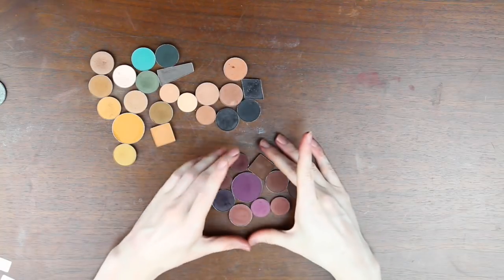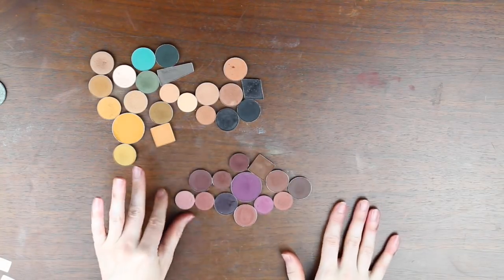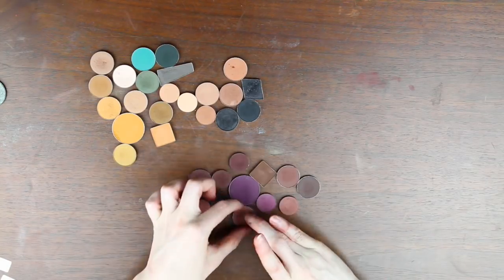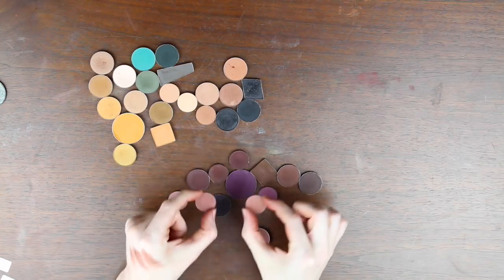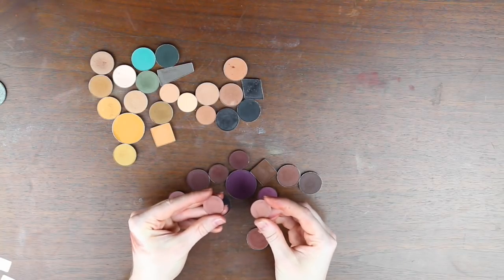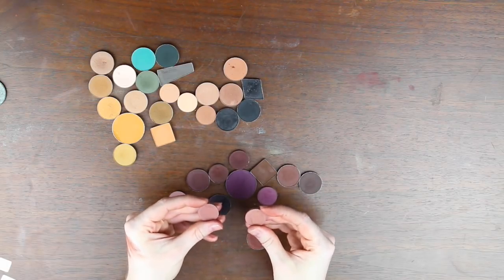Alright, so I've isolated the purples and browns and warm plummy mauves. I'm going to go through and do some swatching and see if there are any dupes among this group. Okay, so right off the bat, I see that these three are somewhat similar. This one's from the Jaclyn Hill palette, and these two are ColourPop shadows. These look pretty similar, but I frequently use both of them when I'm building a look because one is ever so slightly lighter, and then the other one can really be built up and deepened up in the crease.